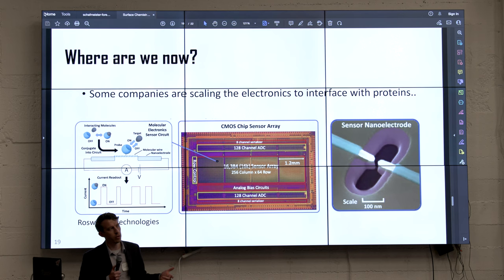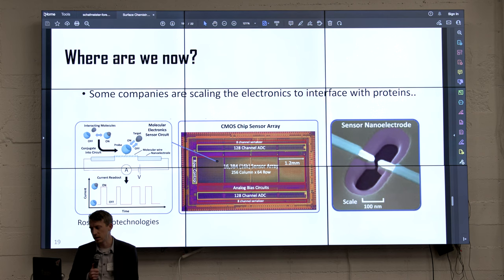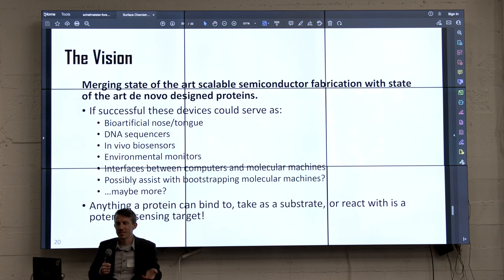Now again, they're using a field effect type mechanism as opposed to direct electrical conductance through the proteins, but hopefully the picture I'm painting is that if you can do this in an STM and see the movement of molecular machines, you could place them into these electronics and go from there. So the vision is that you can merge these things together, which are already scalable. And it's not saying you can't do the other things as well, but I think it's an exciting one.